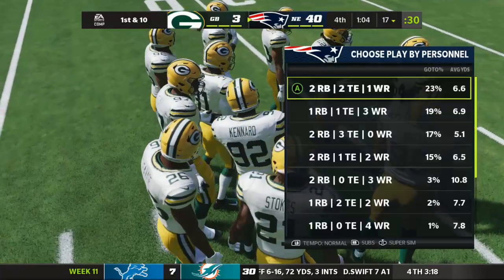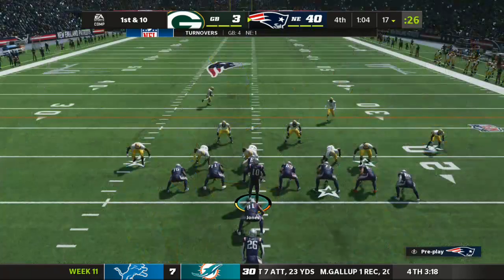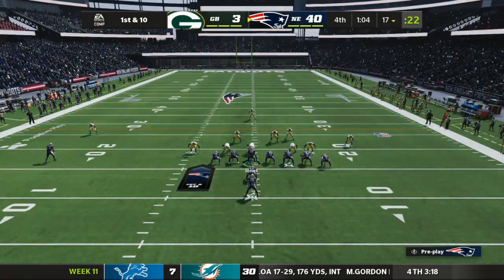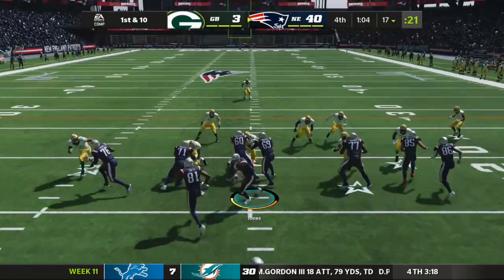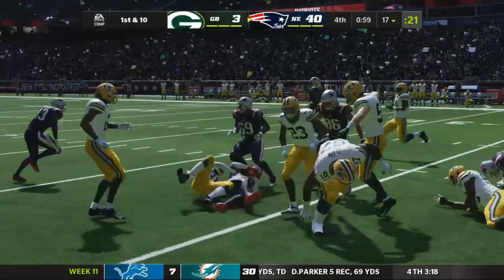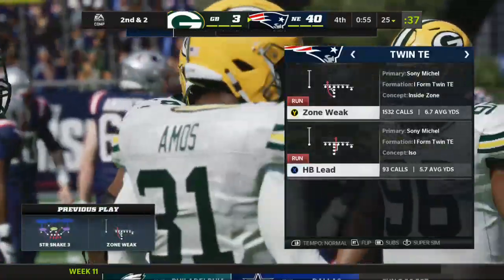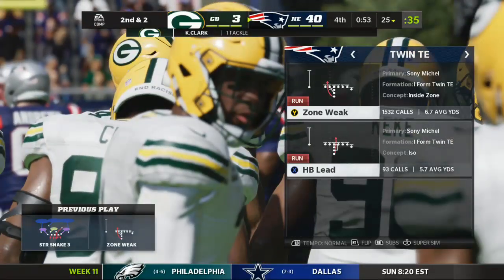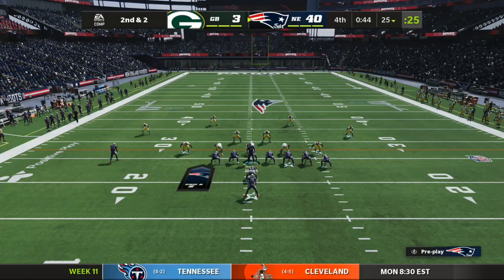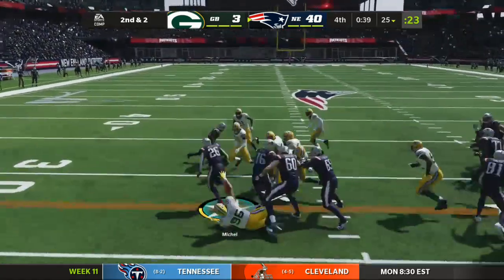So from the 17 now, here's a first and 10. Yeah, they're going to try to eat some clock with Michel. And they'll get him down after a pickup of 8, second and 2. That's it. That's what you want. Straight ahead, positive gain. Just keep that clock ticking. 8 yards the gain on that last run. Here's second and a couple. They'll keep it on the ground.